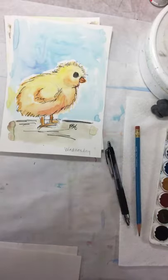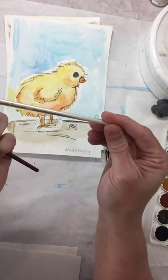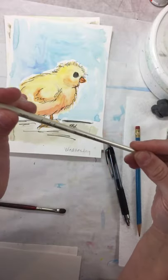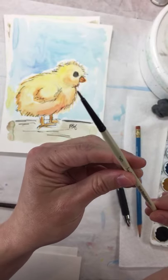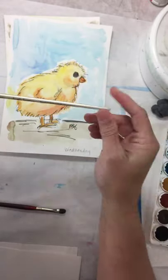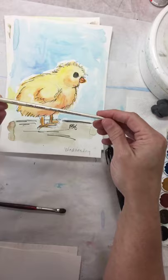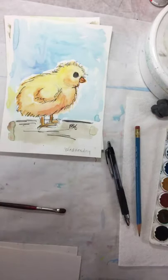I also really like this little small one. This is called a Simply Simmons. That's the brand, and it's a number 2. And it's pretty thin. I'm going to show you that. Yeah, I know on Instagram it's hard to tell. There you go. But it's called a round, and it's a number 2, Simply Simmons. And this is a really good one to do hair with, too, but I probably won't use it.